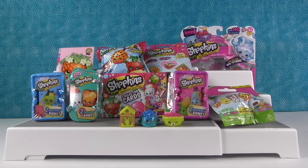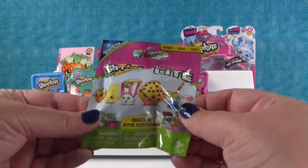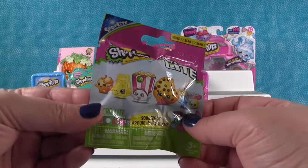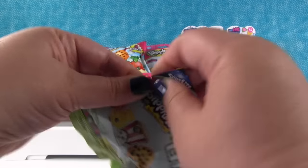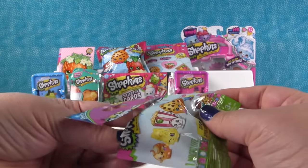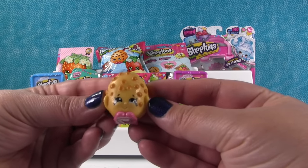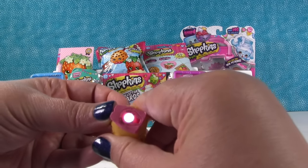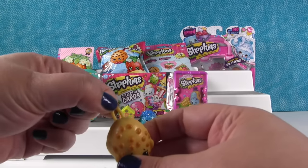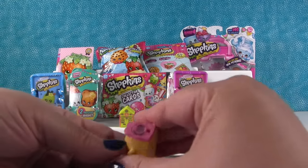All right, now let's open a Microlite. So this is a Shopkins Microlite, and you can receive one of the characters you see on the front here. And these are fun because they're little teeny tiny flashlights. I hope they make another series of these. Ooh, Cookie Cookie. Yeah, I do too. So if you squeeze it, see the little light comes on. And it has a little ring here. You can attach it to like your keychain or something if you like. And then you always have a little light with you.